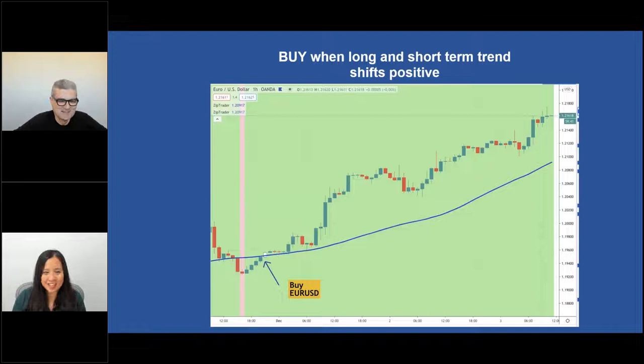With ZIP, there are two elements of this chart: the background color, as well as the indicator line. You want to buy when the long and short-term trend shifts positive. That is identified by the little white candle that you see here. When we get a white candle, you go long because the euro dollar in this case has risen above the indicator line and the background is green, which means the long and short-term trend is positive. That's basically the math behind ZIP, which calculates the long and short-term trend.